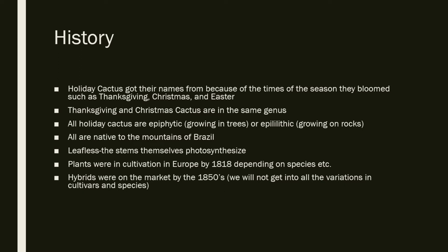They are leafless. The stems themselves are actually what photosynthesizes, so they're basically just a plant of stems. The plants were in cultivation in Europe by 1818, depending on the species that we talk about. Hybrids were on the market by the 1850s, and we'll get into all the variations in the cultivars and the species a little bit later.